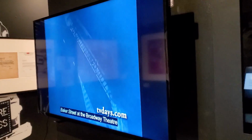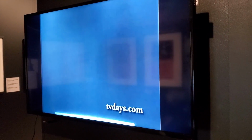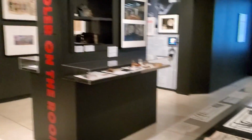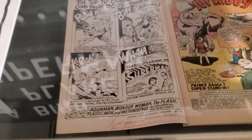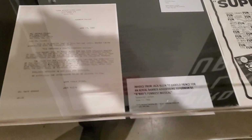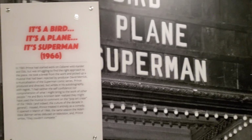There's the commercial for Baker Street that's playing there. It's a Superboy comic strip that advertised It's a Bird, It's a Plane, It's Superman. An invoice for an aerial banner that was pulled behind an airplane, and a poster saying Superman is fun.